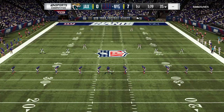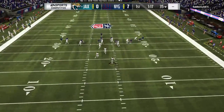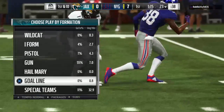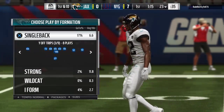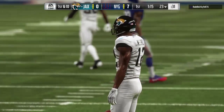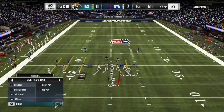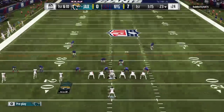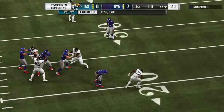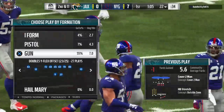Rosas now to kick this one away. Now D.D. Westbrook to return. And he'll bring it a few past the 20 to the 23-yard line. Bortles leads the Jags up, 1st and 10 at their own 23. On the ground, this is Leonard Fournette. And this one goes nowhere. Losing yardage back at the 22. It's a loss of a yard there, and now 2nd down.